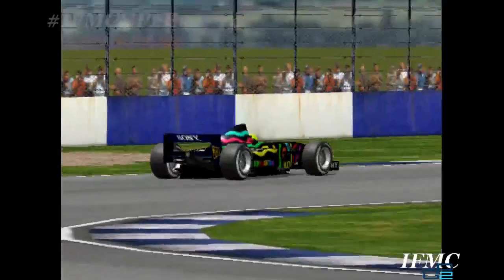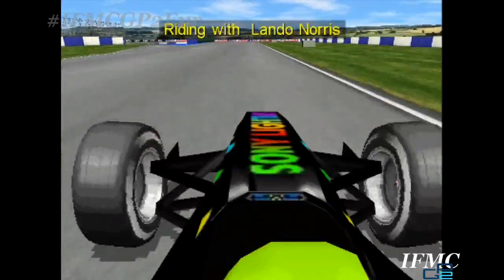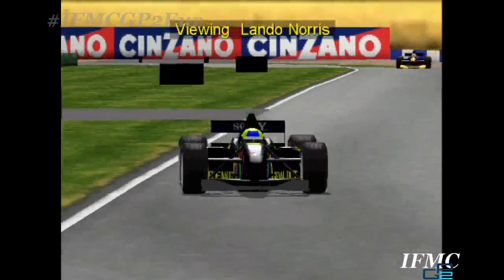And I remember in real life in Formula 1, I think this was around 76 laps. So I think the top class will be doing around 76 laps around this track on Sunday.